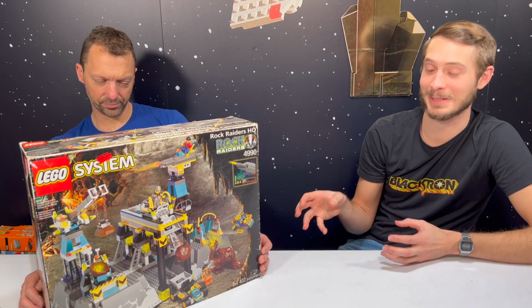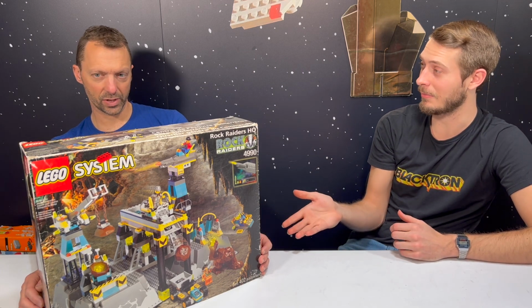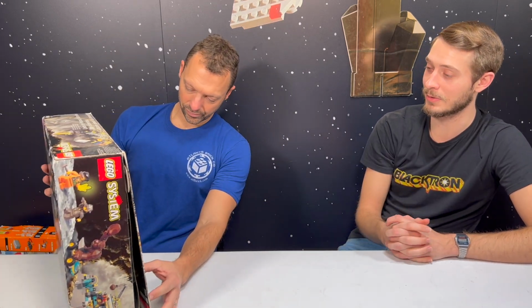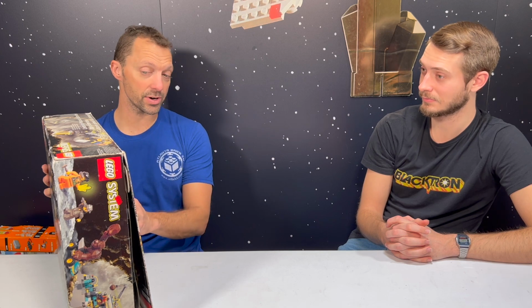I've built this set. It's a lot of fun. You have the little crane. You can move the boulders and process the materials, so it's fun. A lot of the video game elements were based on this set. Most of them were. Yeah. So the buildings that you make, the vehicles, they're all available in the game, so it's pretty fun. And this is very collectible. There are massive Rock Raiders fans out there.